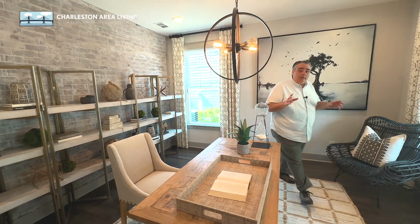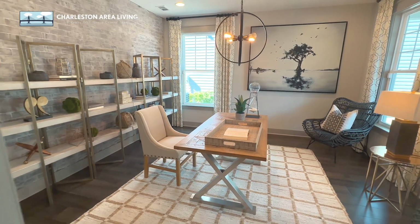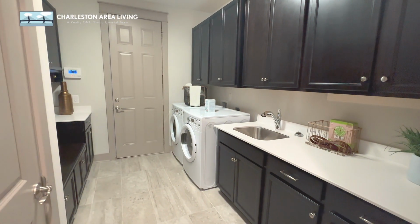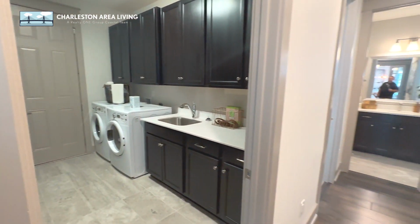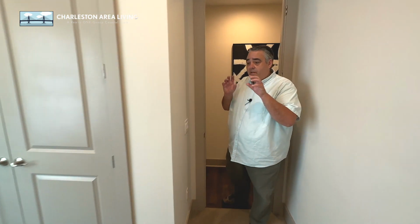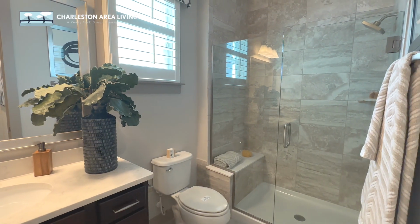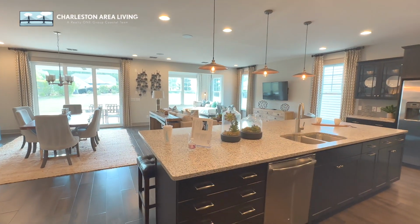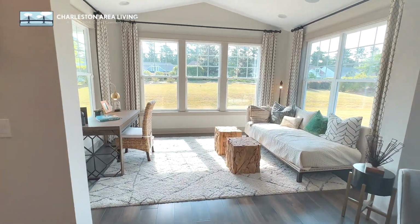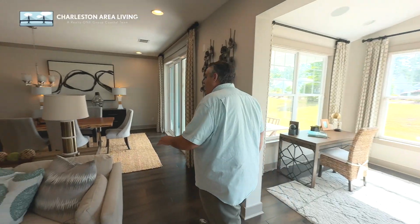A lot of these models have the ability to go from a sitting room to a formal dining room or another bedroom, but across the hall here there is a laundry room that goes out into the garage. Look at some of the shelving and storage they put in here. Then back here is one of the secondary bedrooms. In addition to the secondary bedroom, there is a full bathroom here. Look at the size of this big open room. This is an optional sunroom that you can do. And then I believe that the porch can get bigger with this one, but really open space.